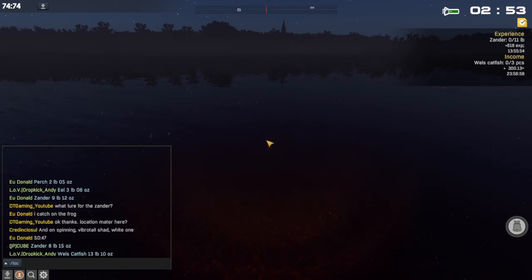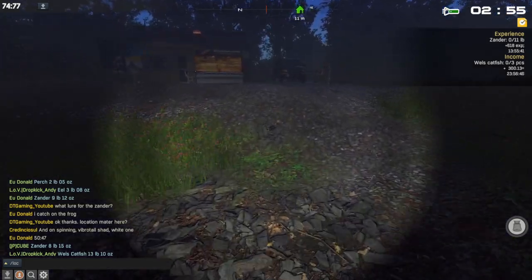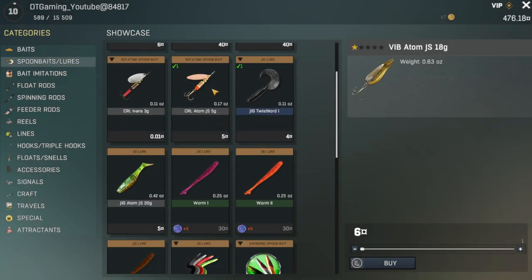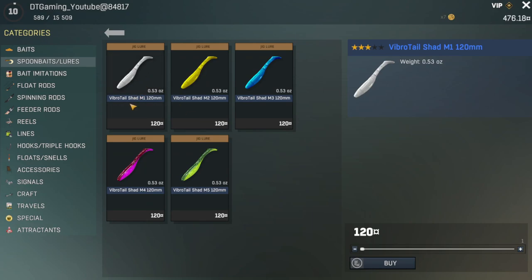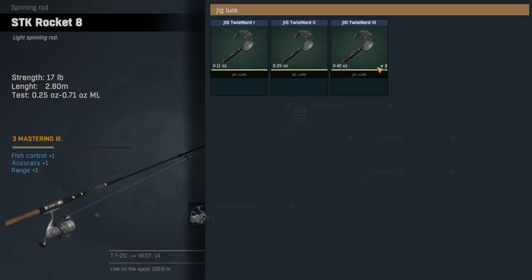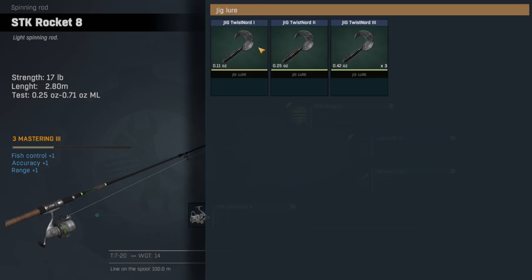He also said Vibratail Shad, the white one. But we'll check that real quick, then we'll head on over there. Said white one, this would be this one right here. This is 0.53. I don't know. This is expensive though. I can't... Hold on a moment. But it's just one right here. I can't even equip it because it's too heavy. See, it's 26. This is a 20. So that won't work. So it's going to have to be this one.